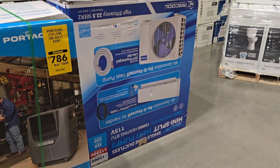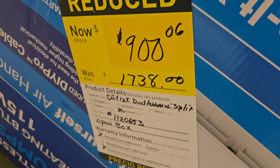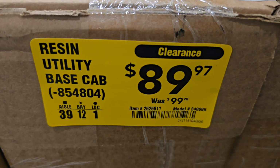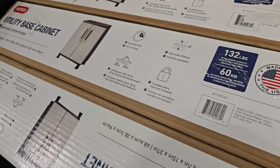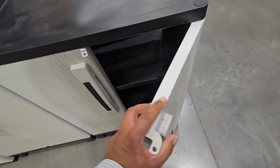And talking about cooling, this is an AC. This is a mini split AC, great for the garage. $900 off from $1,798. It's a DIY, I believe. So you get a DIY kit on it. You got some utility cabinets. They're all on clearance. In every store, you get a better view here of what they look like.